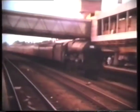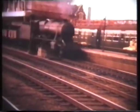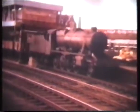45735 Comet was one of the two Jubilee-class locomotives to be rebuilt with the larger Royal Scot-type boilers. However, they retained their slightly smaller cylinders. Stanier 8F number 48723 was fitted with a smaller Fowler-type tender.